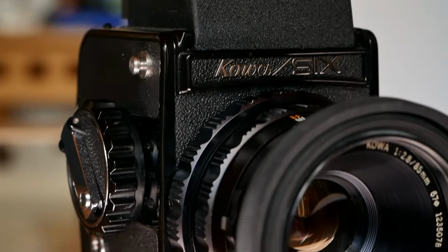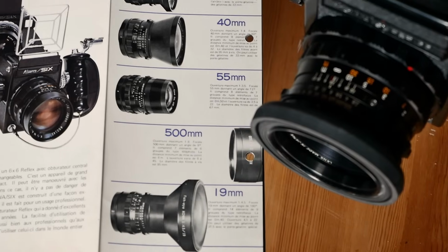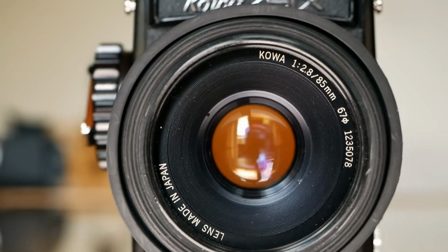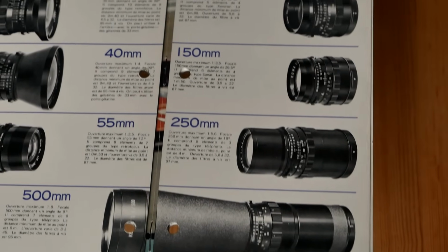So what about the history, features and build quality of the Kowa Six? When it was originally introduced in 1968, the camera came with three different lenses: a 55mm f3.5, the standard 85mm f2.8, and the 150mm f3.5 lens.